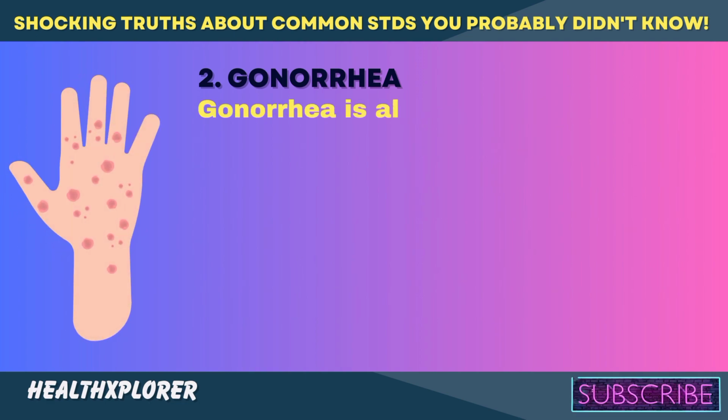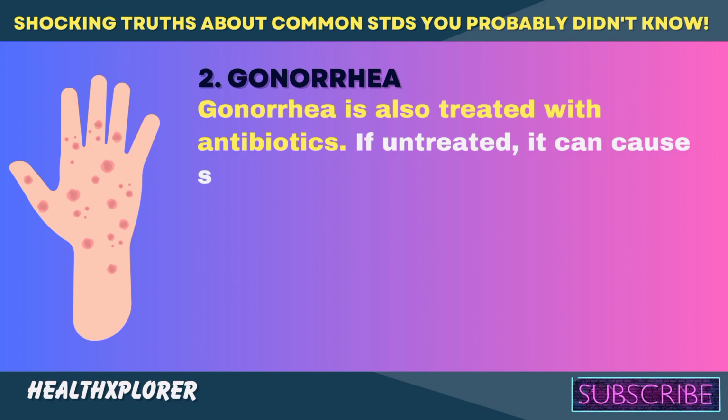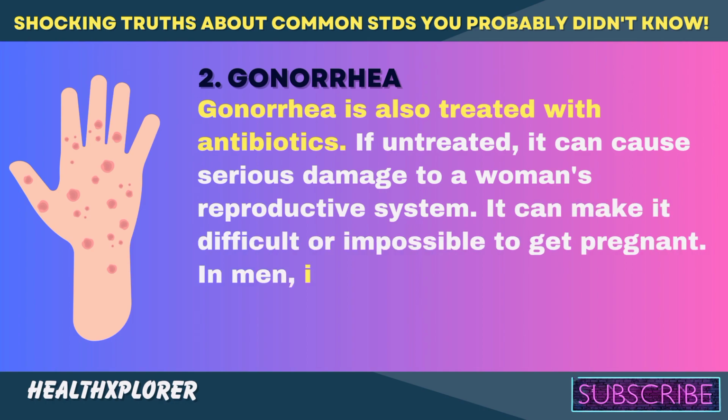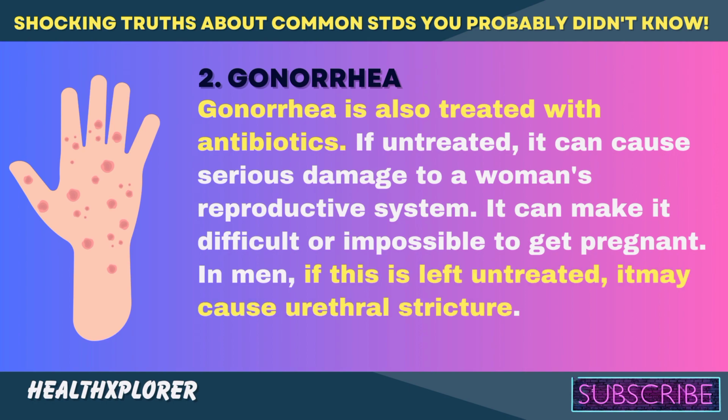Gonorrhea is also treated with antibiotics. If untreated, it can cause serious damage to a woman's reproductive system. It can make it difficult or impossible to get pregnant. In men, if this is left untreated, it may cause urethral stricture.